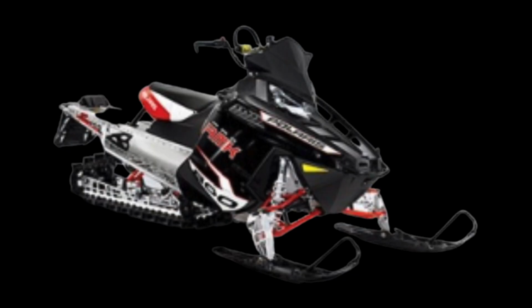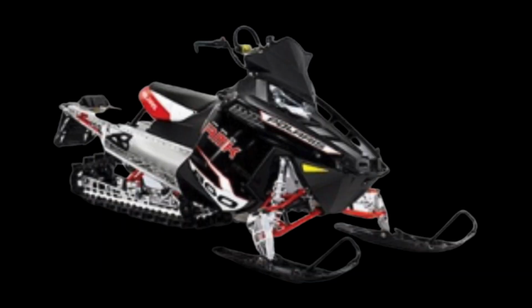Number 4 is the Polaris Pro. The Polaris Pro, I'm gonna go even further in this one. I like it so much because it looks a lot like my number 1 favorite sled, but we'll talk about that later. I like the way it looked, especially I think it was the 2012, the black and red. I thought it was really cool.